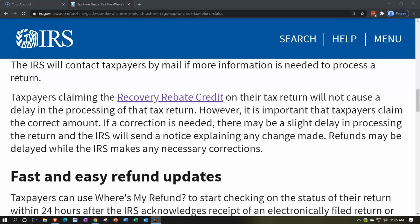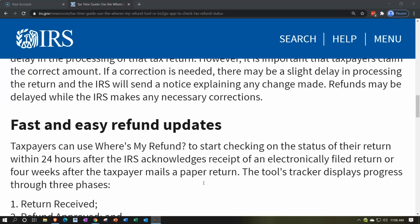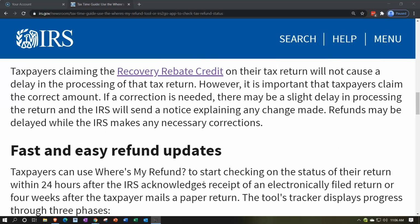However, it is important that taxpayers claim the correct amount. If a correction is needed, there may be a slight delay in processing the return, and the IRS will send a notice explaining any change made. Refunds may be delayed while the IRS makes any necessary corrections. So if they see an error, for example, you say on your return, I didn't get any money for the economic impact payments round 1 and round 2, and therefore you're claiming a recovery rebate credit. But on the IRS side of things, they're saying, hey, look, we see that we sent out like 2 checks here. Then obviously there's going to be some inconsistency, and just like any inconsistency, that might delay the return.